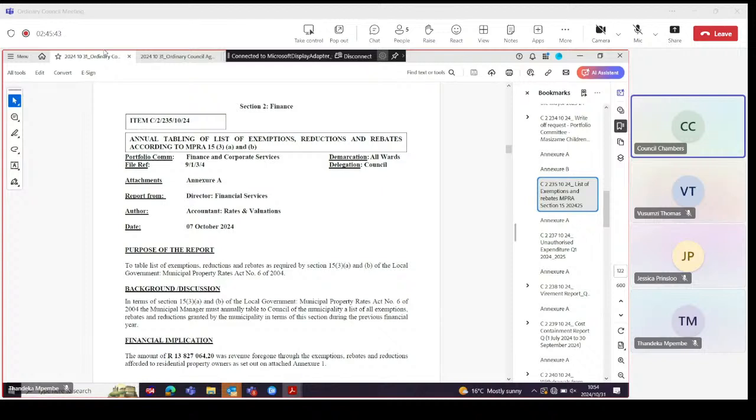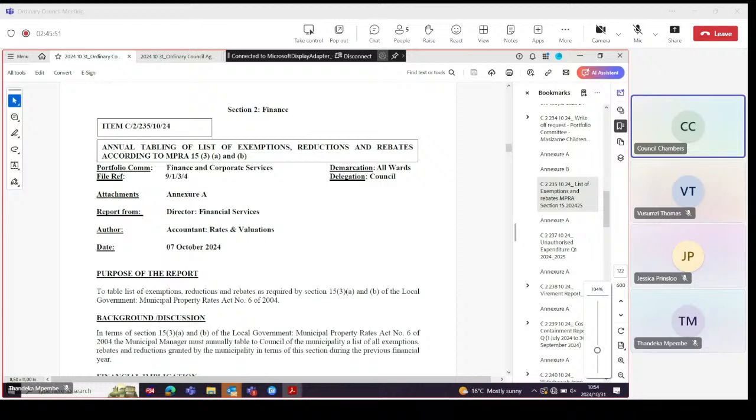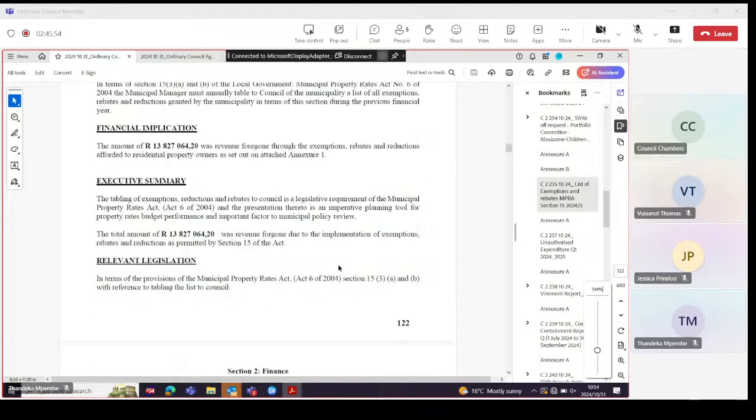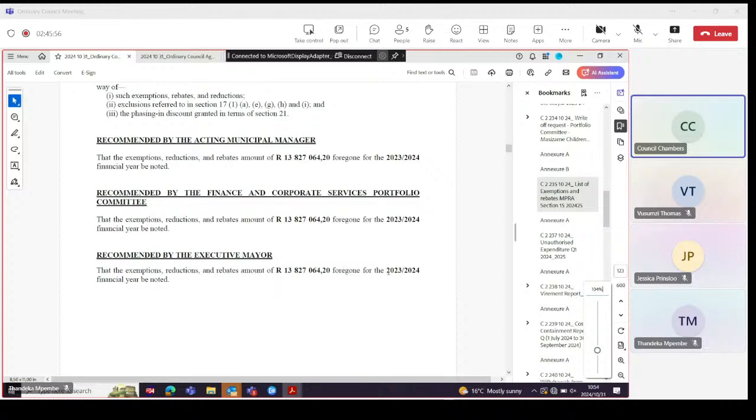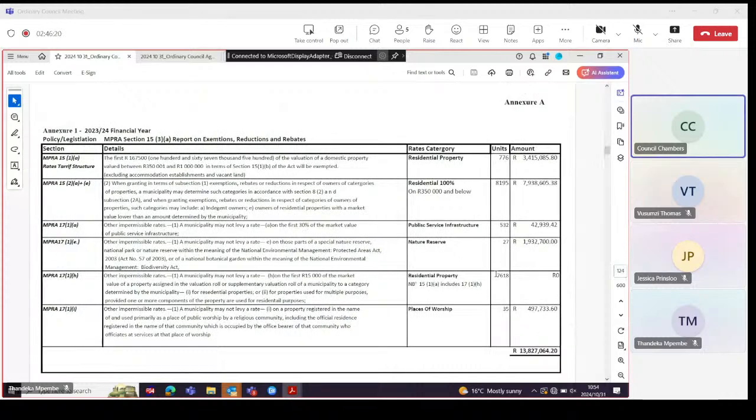5/13, annual tabling of list of exemptions, reductions and rebates according to the Municipal Property Rates Act, 15(3)(a) and (b), page 122. Item 7. Madam Mayor. Thank you, Speaker. Mine was just to put emphasis on page 124. If you look at the first column, I picked up this actually when I had my public meeting.